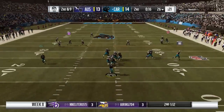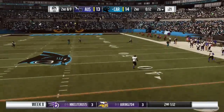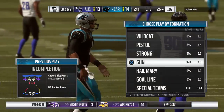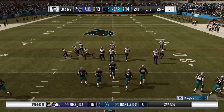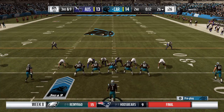On second down, here's Newton. Steps away to his left. Now he'll turn and throw deep back to the other side of the field. So the long attempt falls innocently to the ground, and it brings up 3rd. The Panthers on 3rd down. They've been okay, 2 for 3 thus far. This is 3rd and 9.